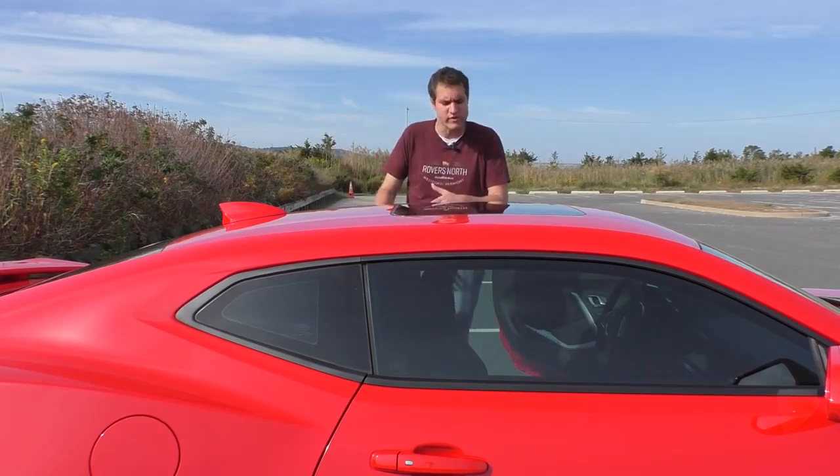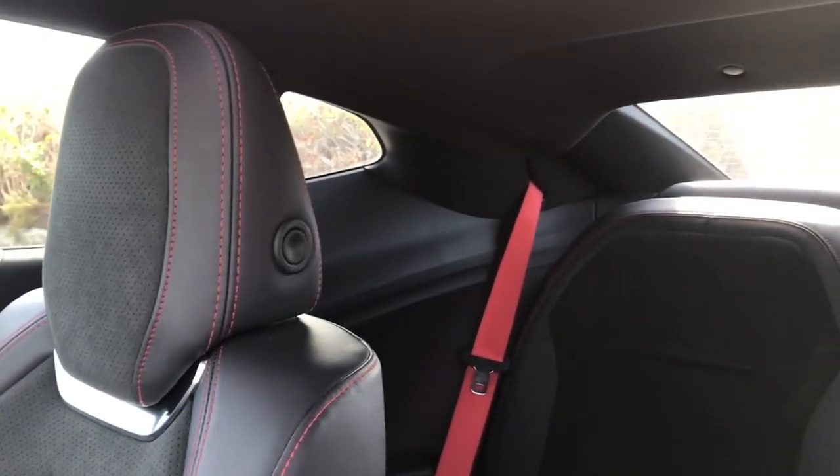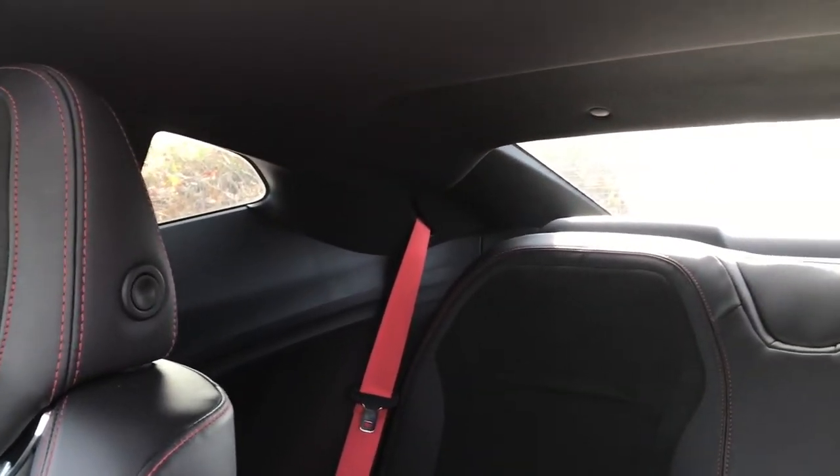Next up, we got to talk about visibility, which has been a problem in the Camaro since the last generation model came out in 2010. It's one of the drawbacks of sort of the retro design. There's a big pillar here, and so over your shoulder, it can be hard to see out behind you. There are some benefits to this one, though.